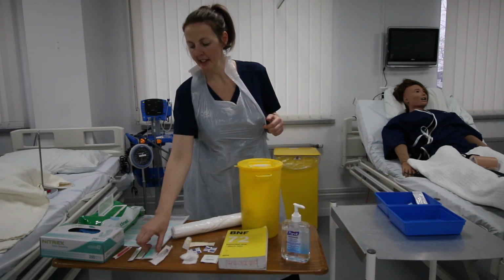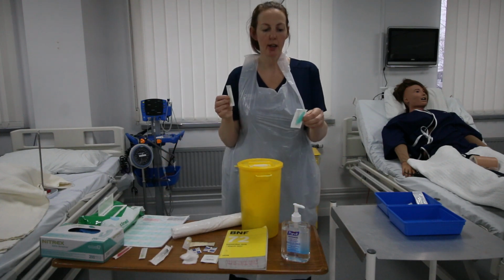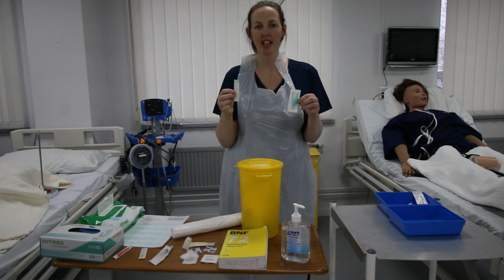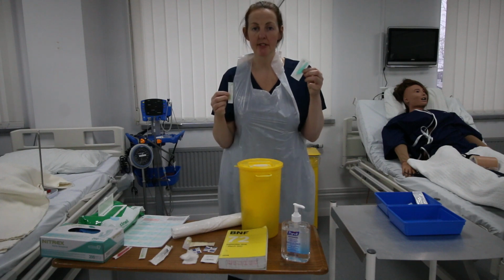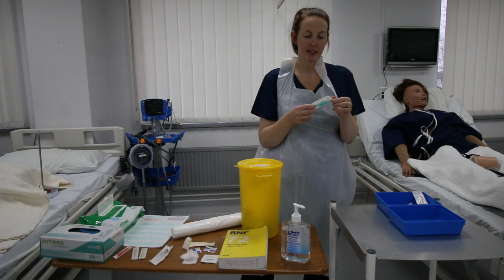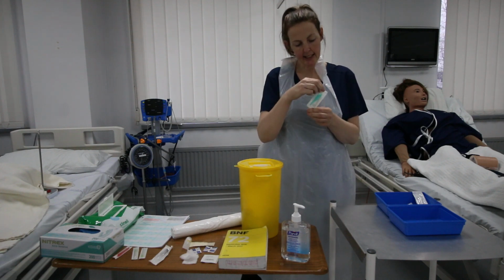And I'm going to use a giving needle. If you look on my table, there's two sorts of needle here. One is a safety needle and one is a usual green 21 gauge needle. It doesn't matter which you use. I'm going to use the safety for this particular station. So this is a 21 gauge safety needle. It's intact and it's in date.